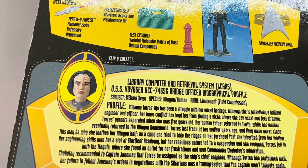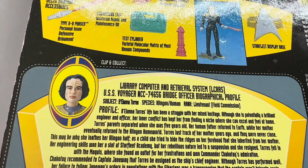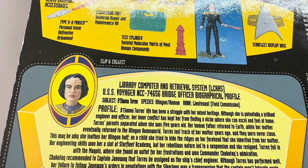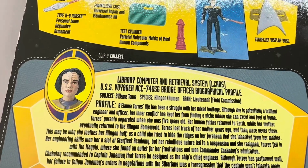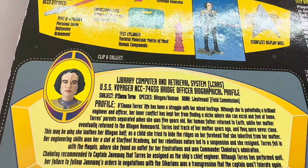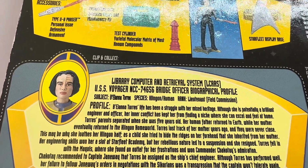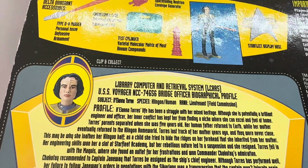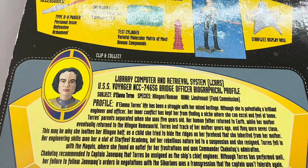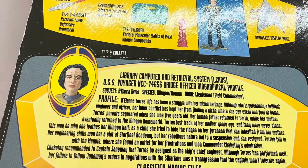Although she is potentially a brilliant engineer and officer, her inner conflict has kept her from finding a niche where she can excel and feel at home. Torres' parents separated when she was 5 years old. Her human father returned to Earth while her mother eventually returned to the Klingon homeworld. Torres lost track of her mother years ago and they were never close.